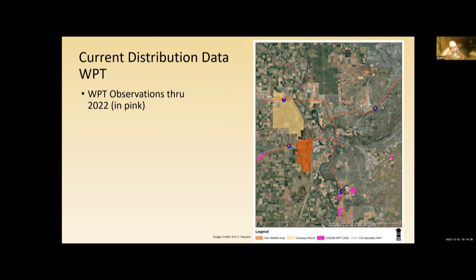So the California Natural Diversity Database isn't the end-all be-all of distribution data, but it does collect a lot. And so this is kind of a snapshot that I was taking. As you can see, maybe we should take a little bit better look in this area to see who's there and how many of them, or at least how spread out.